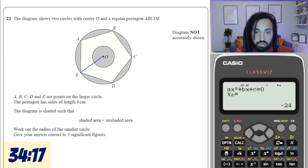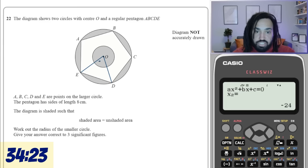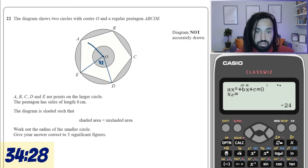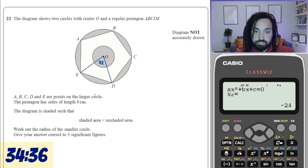right. What we're going to do is we're going to go here and here. And we are going to say this is 72 because we know that it's a pentagon. So there are 5 of these triangles that I could draw. 1, 2, 3, 4, 5. So that's going to be 72 degrees.